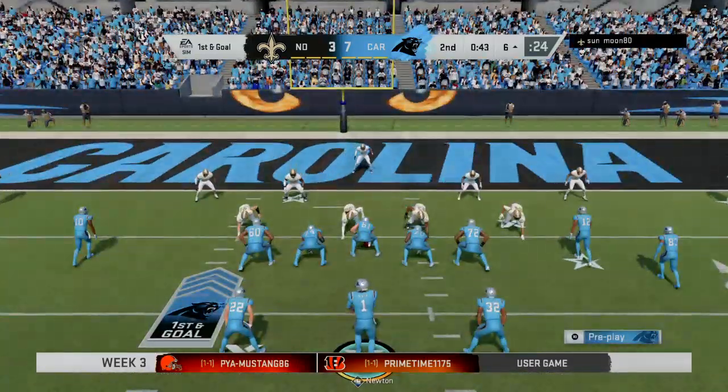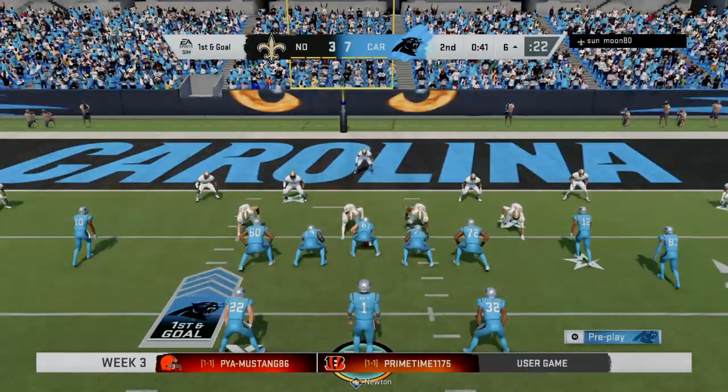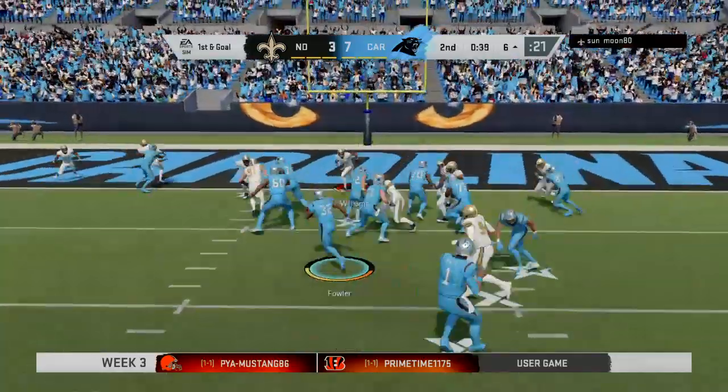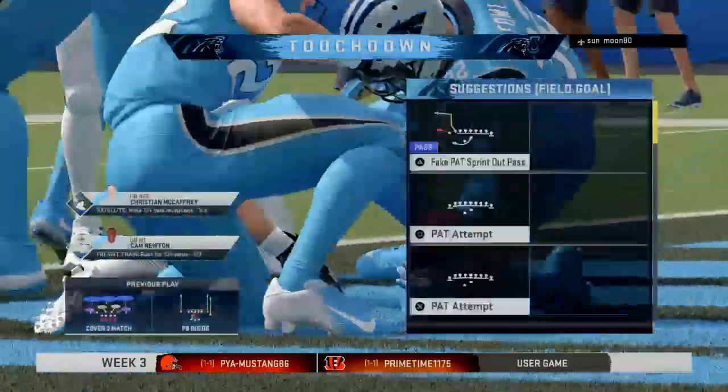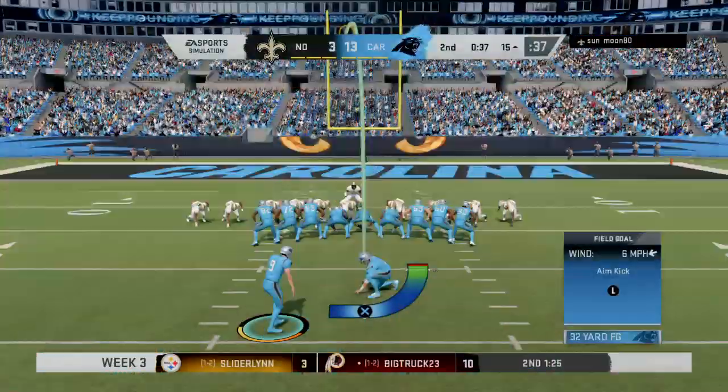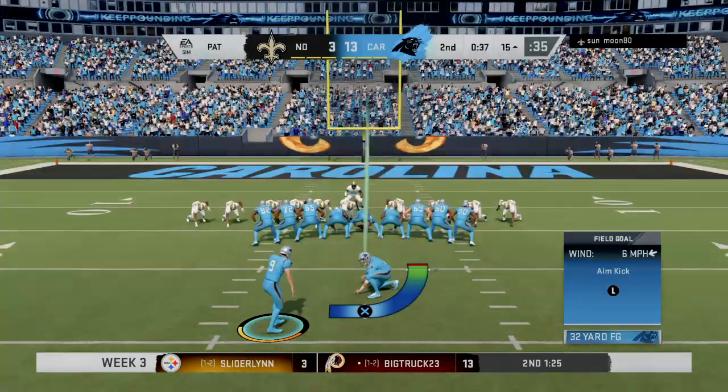Straight ahead, peripheral. Also has that sense of where holes are going to be before they actually open. I think that helps set him apart. And he will take it across for a Panthers touchdown. A great play there with his first career NFL touchdown.